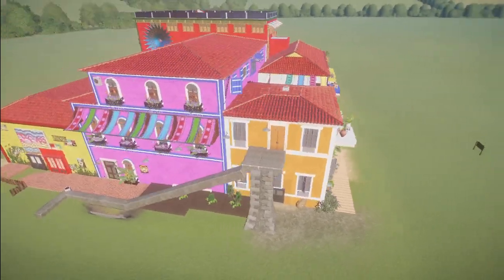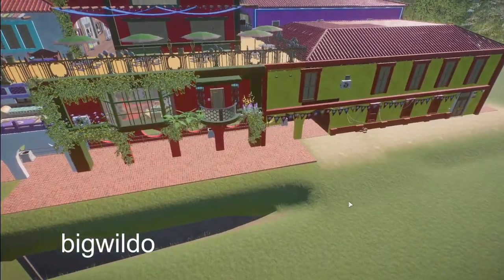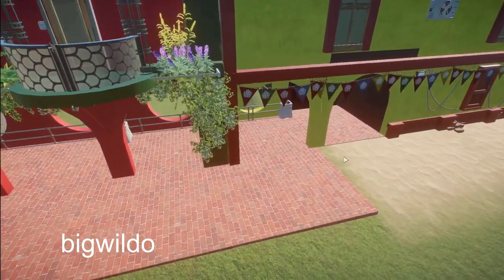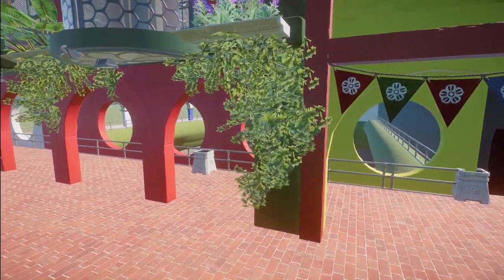Our next piece was made by Big Wild O. They call this Villa with Shops and Planetarium and Habitat Area. You can bring this into your zoo for right around $123,000.